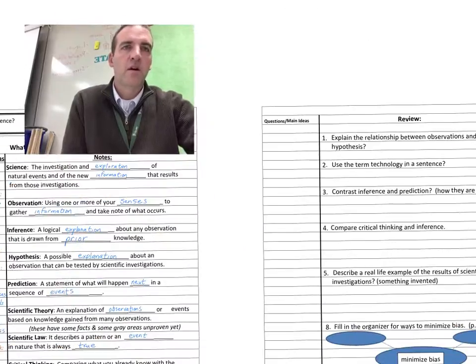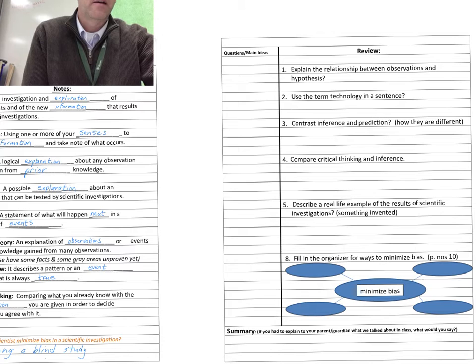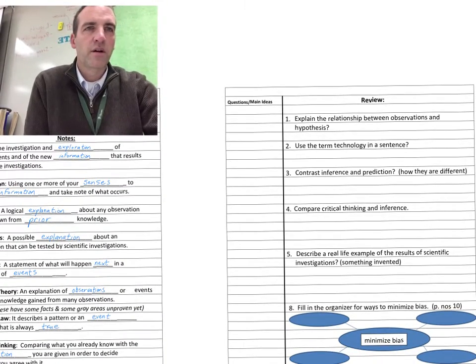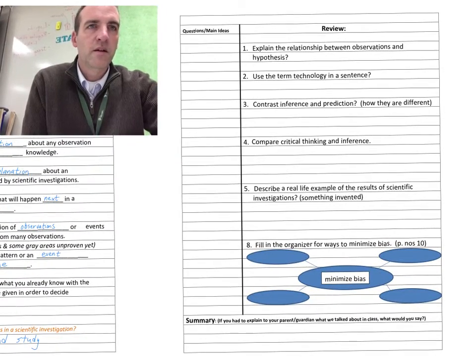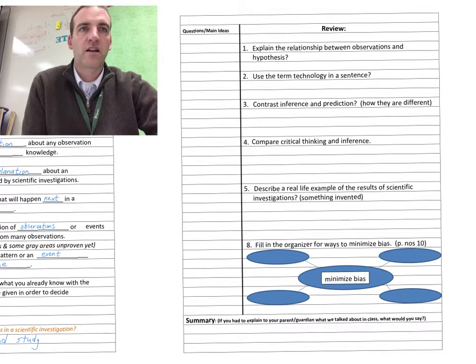You had an assignment also last week from Tuesday, where you needed to answer the questions that were along with this assignment. And so that goes with this. So that's these questions. You're going to fill those out and answer them as best you can. Use the notes, use the lesson outline that you did last Monday also.